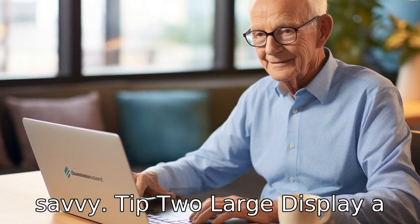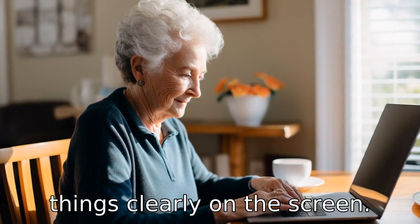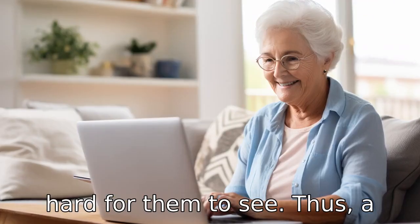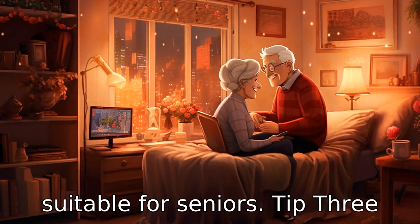Tip 2. Large display. A laptop with a big and bright display helps the seniors to see things clearly on the screen. Small fonts and icons could be hard for them to see. Thus, a laptop with a display size of 15 inches or more would be more suitable for seniors.